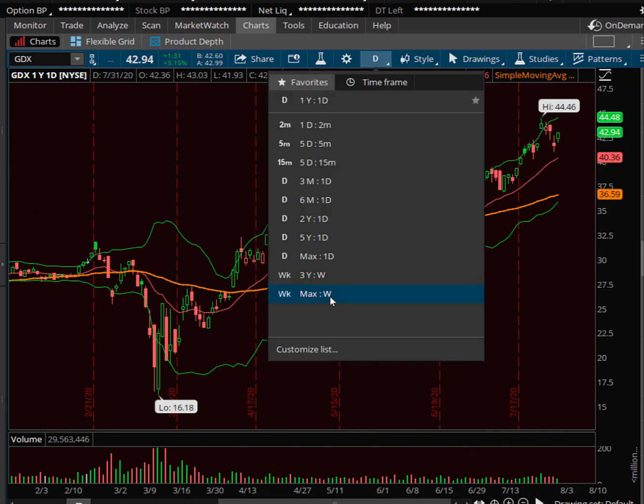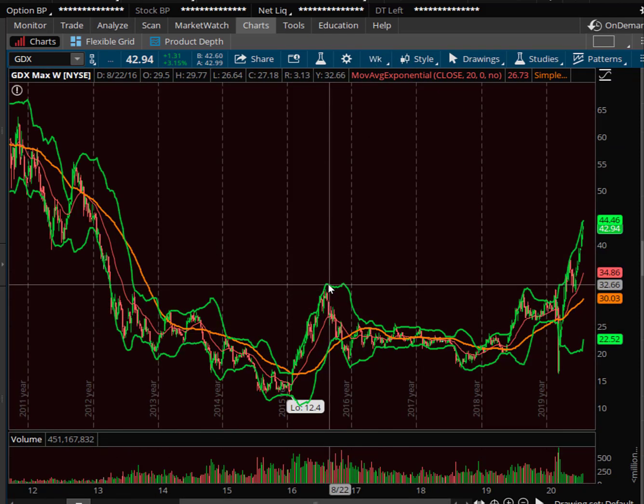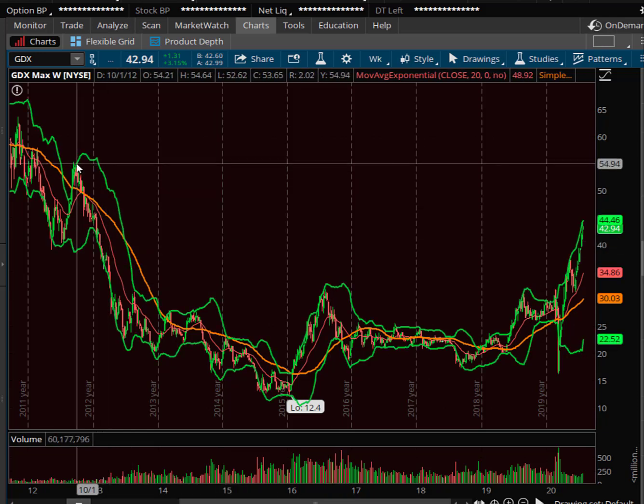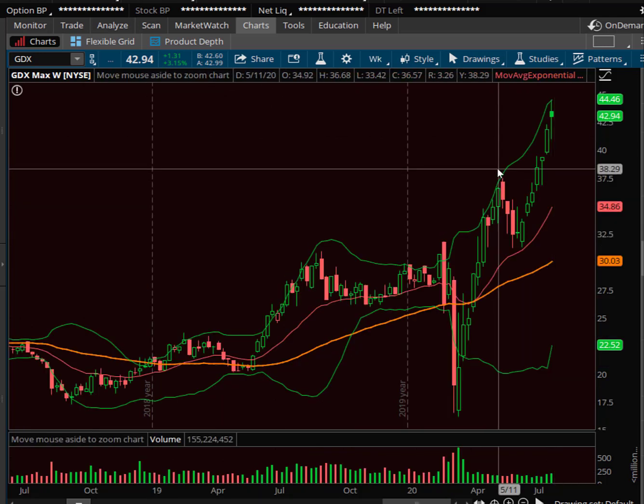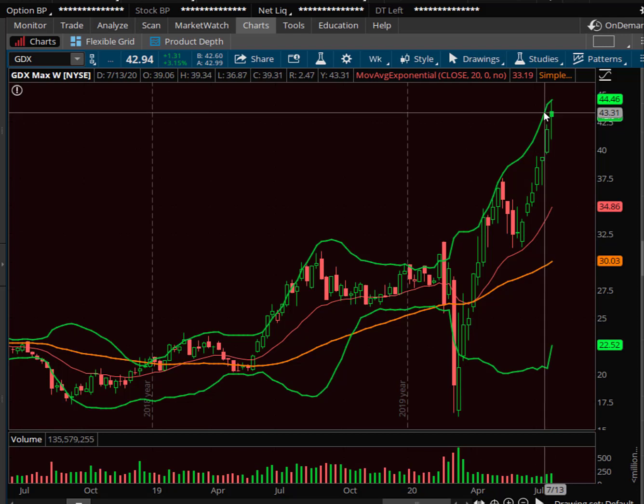If I take you and we look at a max weekly chart of GDX and we zoom in, we took out those highs. The next peak on the weekly is up at 54, 30% higher. So there is some room to run. GDX is not overbought on the weekly. We are not outside that upper Bollinger Band. So there is your analysis on the metals.